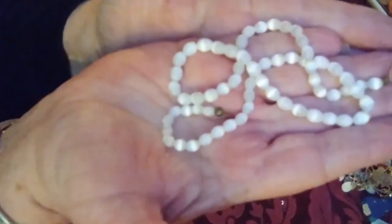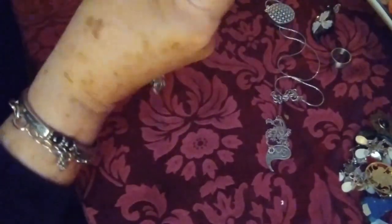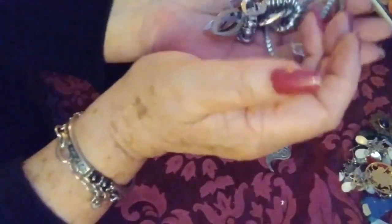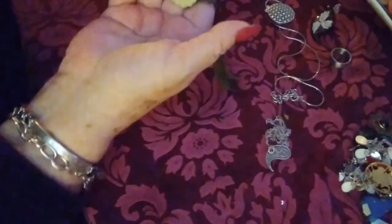This is pretty. It's cat's eye beads, glass beads. And I'm going to put that in the kids one. And here's this. Not sure. I think more crafting. I think this is worth investigating.